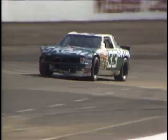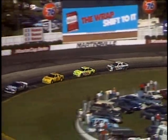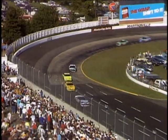We have seen history made here this afternoon, and what Harry has done. He puts the car into turn number 3. He now sees the checkered flag from Doyle Ford. Here it is. Gant wins the Goodies 500.